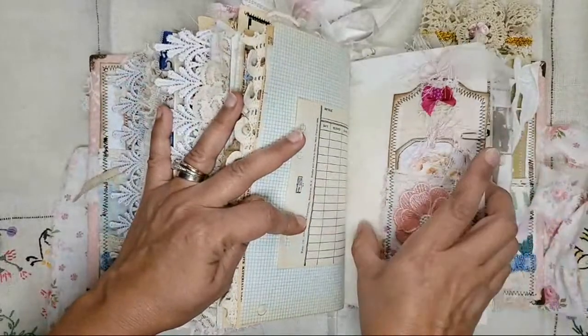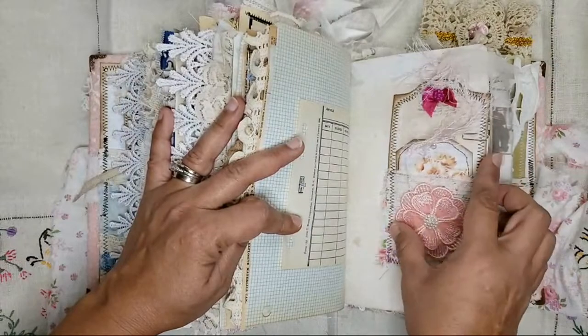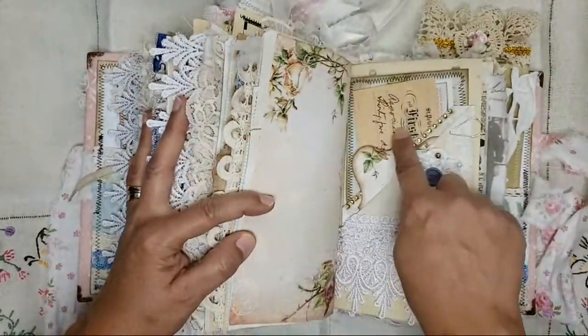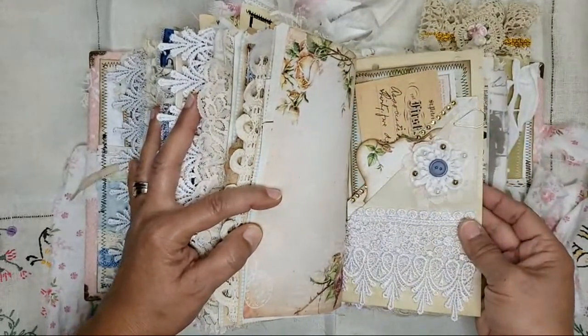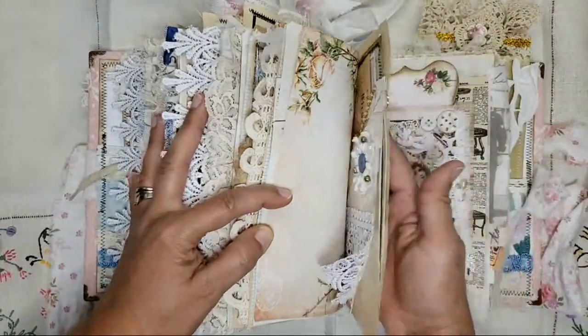This is a floating pocket. I left this one floating. She can move it wherever she wants with the fabric and the tag. And here is another one of the pockets, the pages that open all the way. And it just has ephemera and vintage authentic ephemera in there.